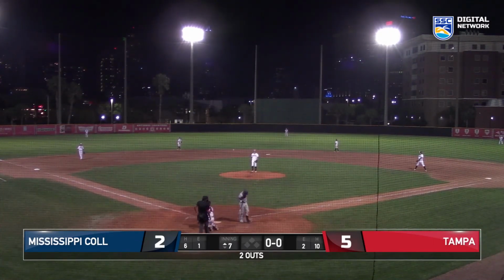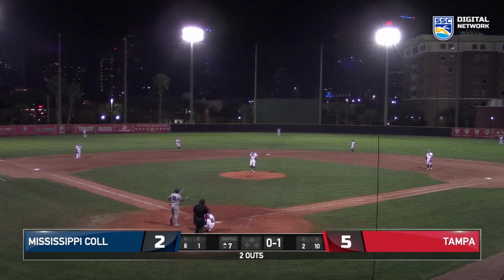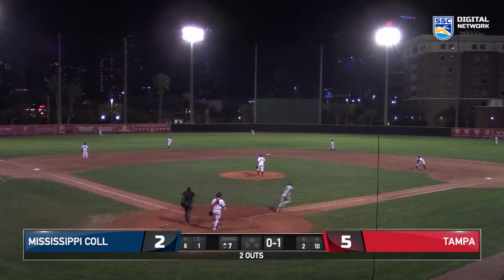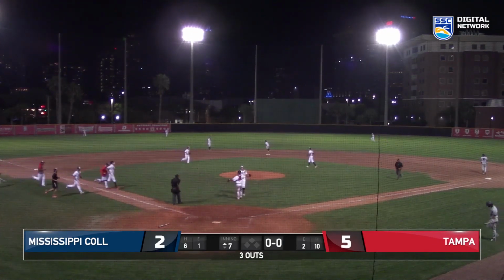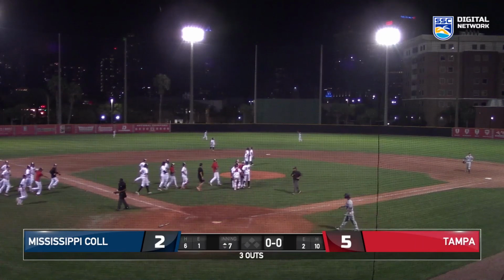Fouled off. One game only tomorrow. That one is hit out fairly deep. And that's your ball. Clancy makes the catch, hauls it in. Spartans pick up the win. Guaranteed the win for the series, for sure. They do win the series.